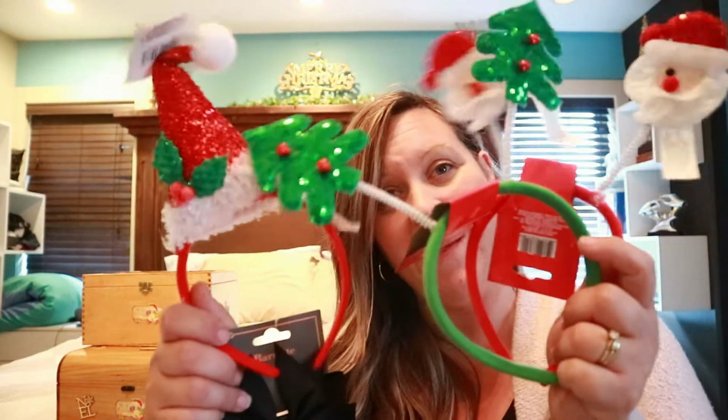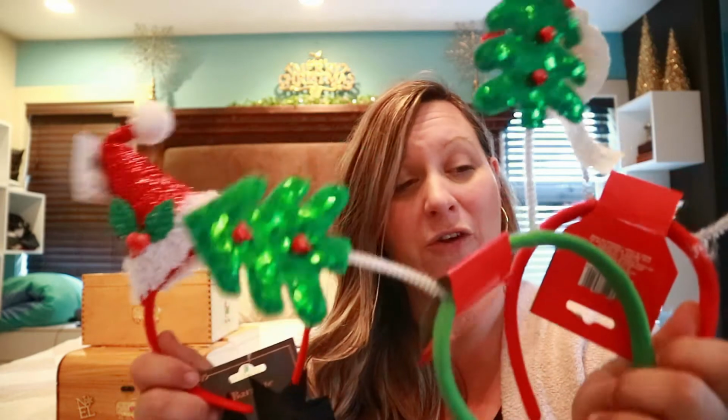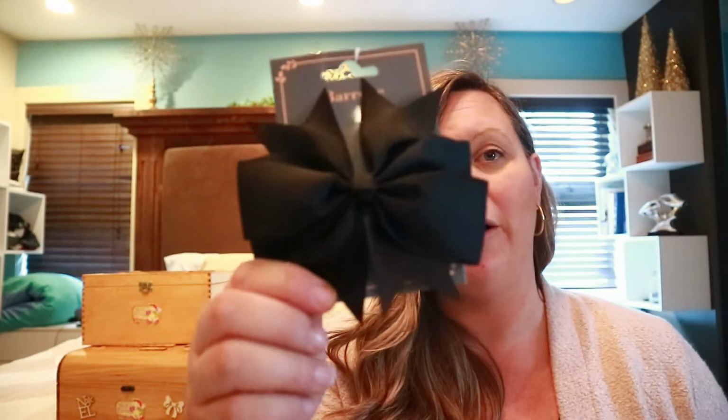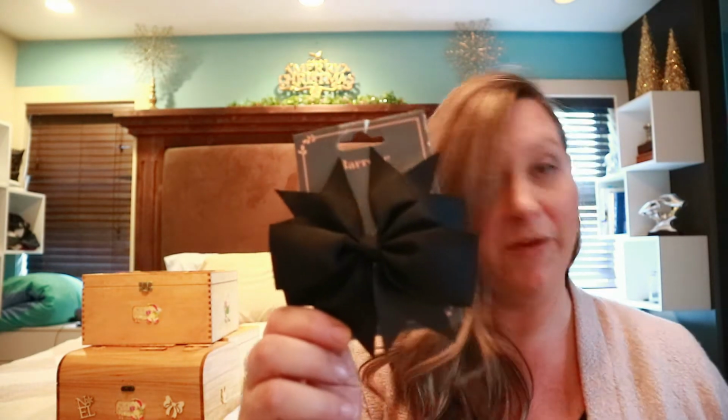The next thing I'm putting in are these Christmas headbands. They're super cute, from the dollar store, so it's super affordable. I got this for Brooke as well, a little bow that she can wear on Christmas Day.